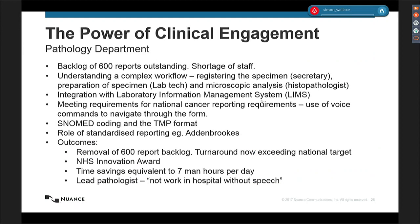Then the final example I'd like to give was around the pathology and histopathology, where this particular hospital down in the southwest of England in Devon had a backlog of 600 reports outstanding. They had a shortage of histopathology staff, and they were really needing to do something about it. So they introduced speech recognition into their workflow. Those of you familiar with histopathology, that can be quite complex with cut up, then with the reading by the histopathologist, SNOMED coding and various other things that need to sit behind that.